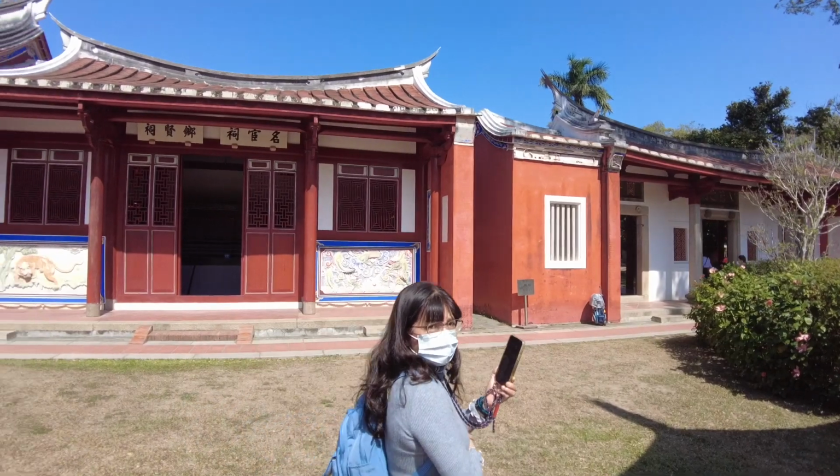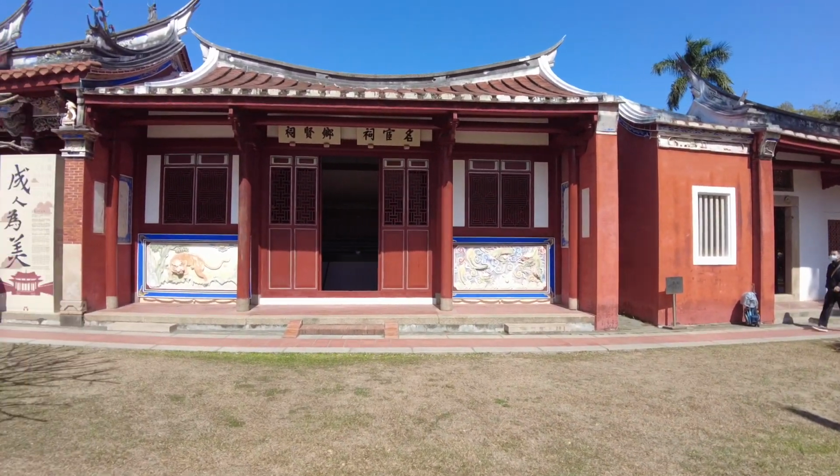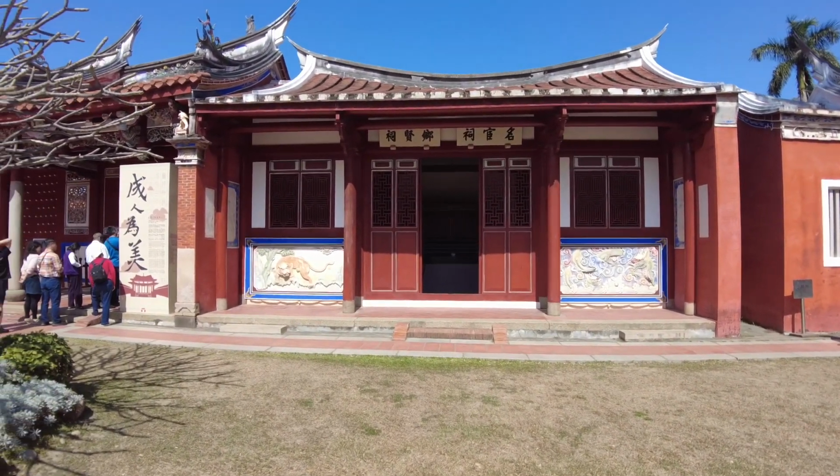This part you don't have to pay to go inside, but if you want to go to the main temple bit, you've got to pay. Right, I'm enjoying Tainan so far. That's been it for the Confucius Temple. I'm going to get going from here and get my little dog out of the sun because it's boiling.